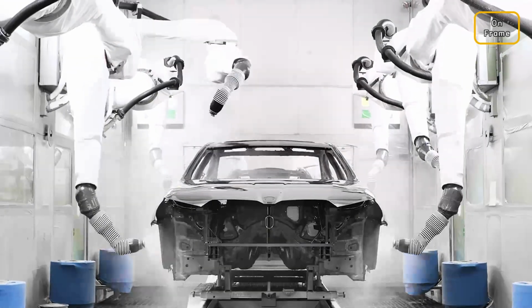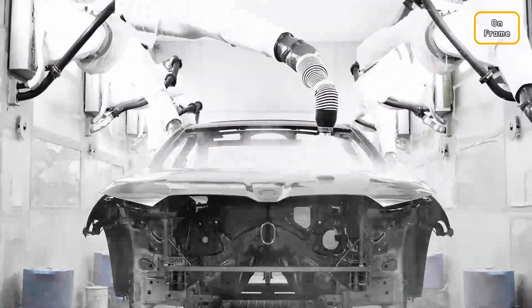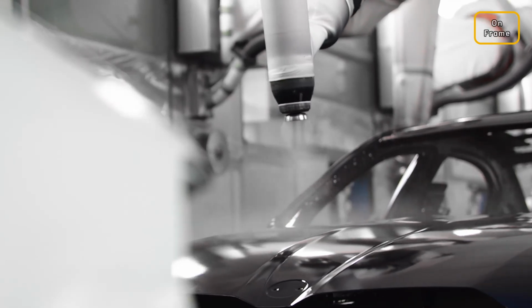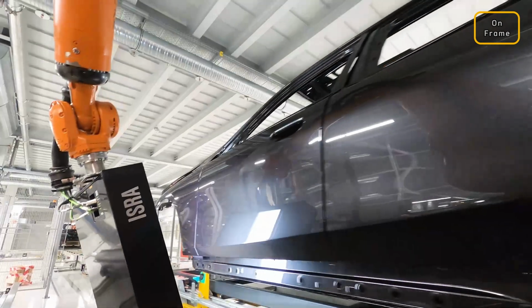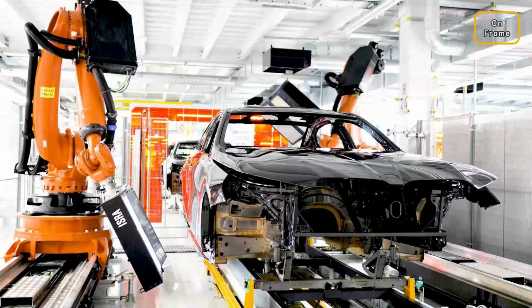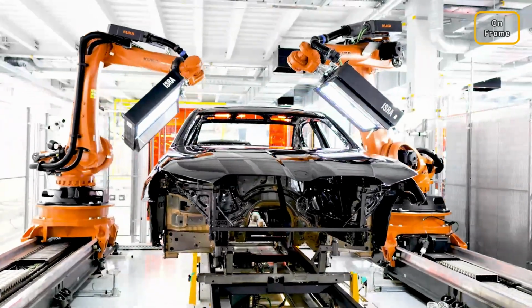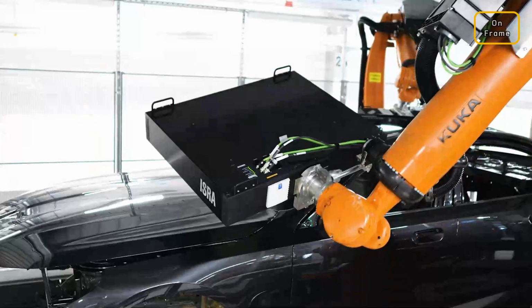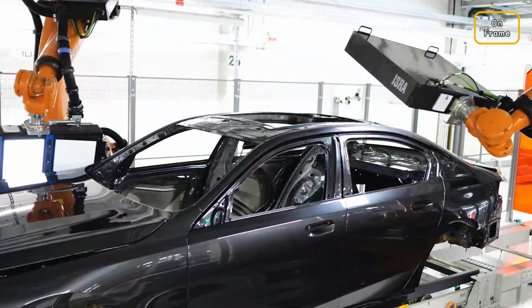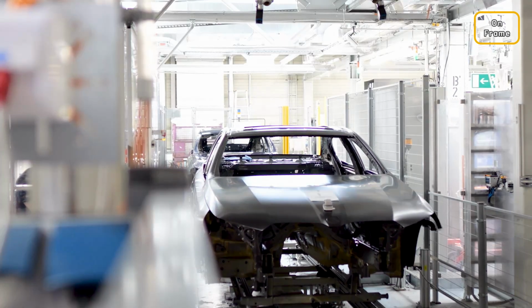The painted body is then cured in high-temperature ovens, which hardens the paint and ensures a durable, long-lasting finish. The curing process also helps the paint bond securely to the metal, providing resistance to chipping and scratching. Final inspection. After curing, the paintwork is thoroughly inspected under specialized lighting conditions. Any imperfections, such as dust particles or uneven application, are identified and corrected. The car's paint finish must be flawless before it can proceed to assembly.